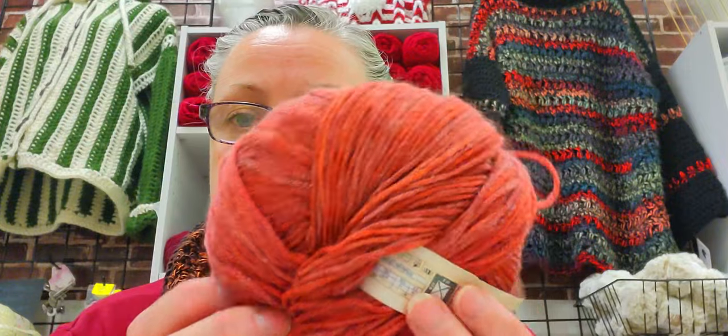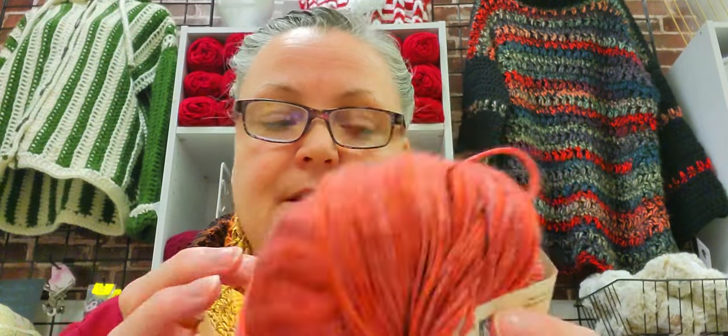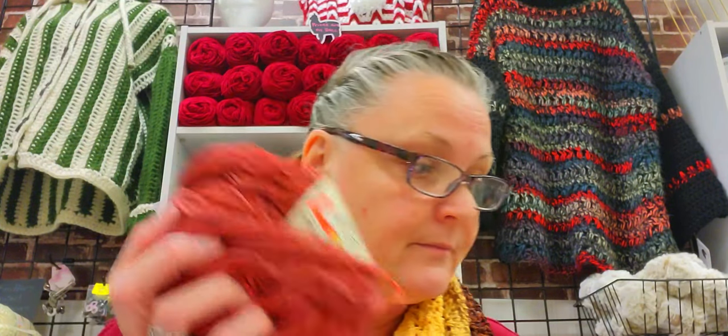Okay, this is Sweet Divinity. Yarn Bee Sweet Divinity. And this is called Red Clay. Yarn Bee Sweet Divinity. And the yardage is 100 grams, 243 yards, 222 meters, and it's 80% acrylic, 20% cotton.